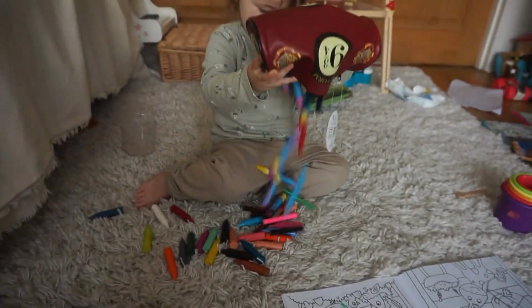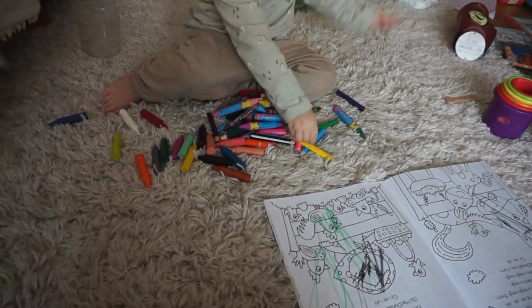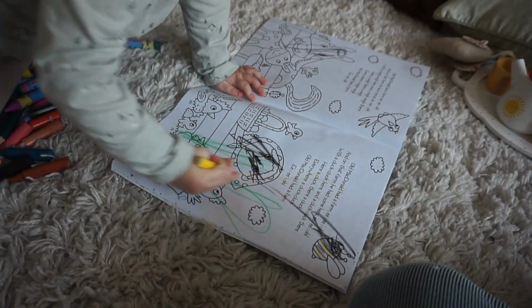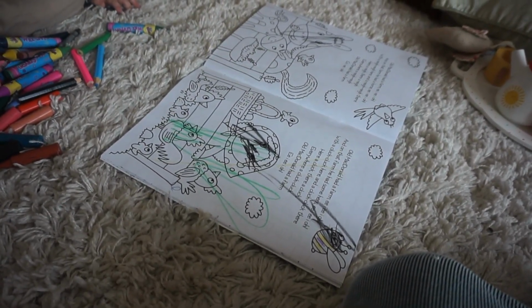Also things that you can take in the car, so the sticker books are really good in the car as well. We do get a few stickers put on the car door, but they come off, it's not too bad. But yeah, crayons and stuff are also really good for taking in the car with you. Obviously you can't take a big easel, but that is a really good present too.